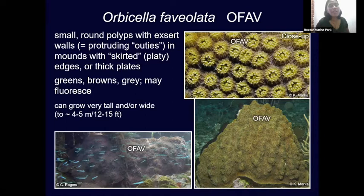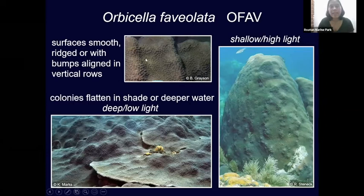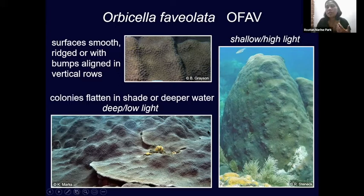The colors can be anything from greens, browns, grays. They might also have fluorescence. And these are fairly large colonies. They can reach 4 to 5 meters. For those of you that are more familiar with feet, that's 12 to 15 feet. And the surfaces are smooth. They do have these little ridges that remind us of mountains, with bumps aligned in vertical rows. And going back to Jared's question about light and corals needing light, depending on where we are, if we are fairly shallow, we know that there's more light availability, we will see corals growing like large mounds.